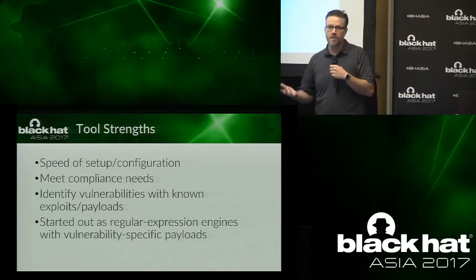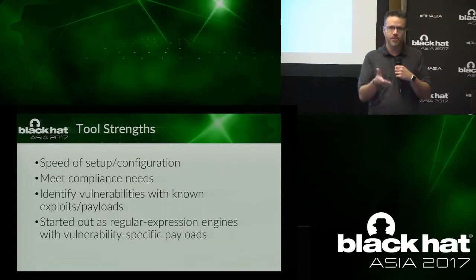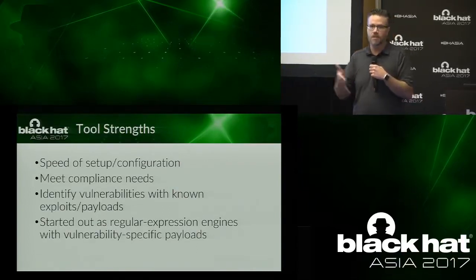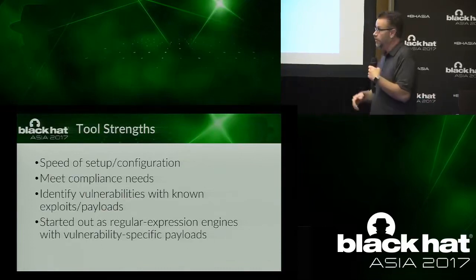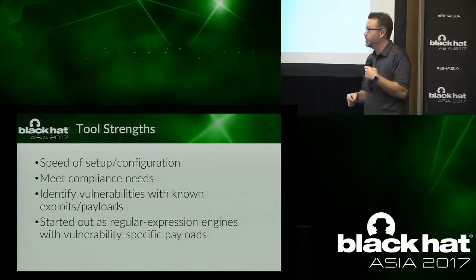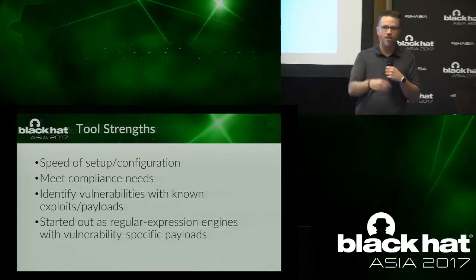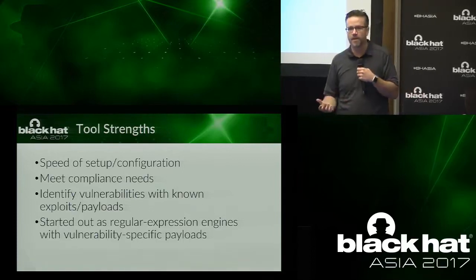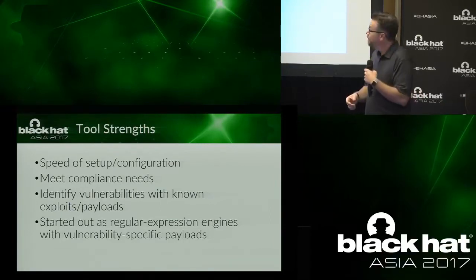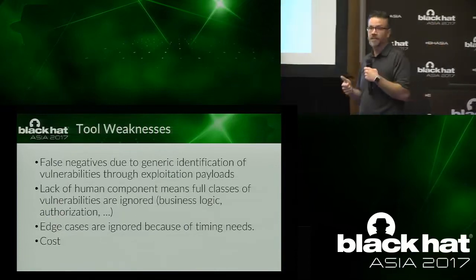These are really good to point at people that don't necessarily understand the code. So it attempts to generically identify vulnerabilities based on known exploits, known vulnerabilities, known payloads. Most of them started out at some point as a regular expression engine, being able to see whether or not the payload that you sent popped back up in the HTML. That's an easy way to identify cross-site scripting. And even Spotter takes advantage of this. But there are some weaknesses involved, right? False negatives is a huge one.